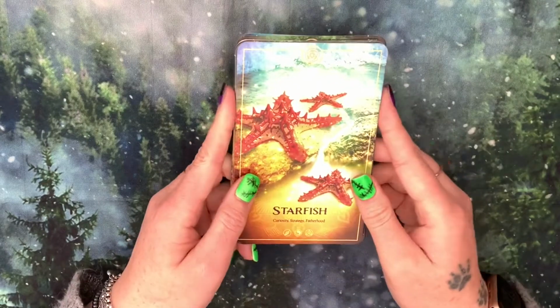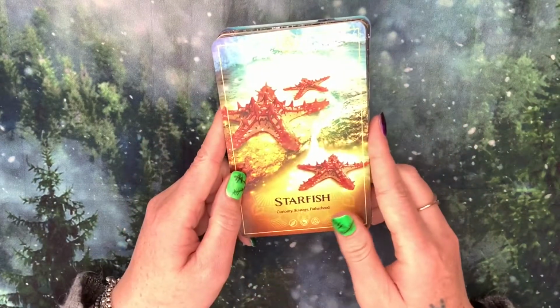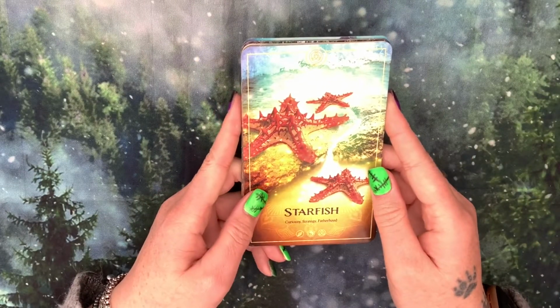So really nice pack, that one. I really like the starfish and all the colours they used. There's quite a few in there I actually really liked. So yeah, beautiful addition to the deck. Now I'll show you the fourth and final pack that you can get that's out on the market at the moment.